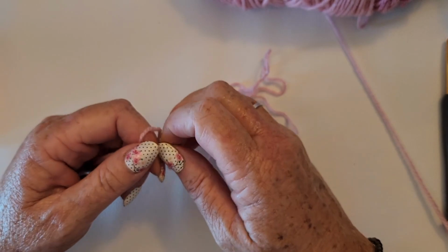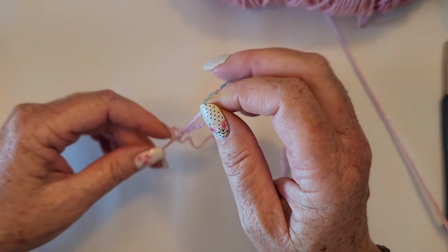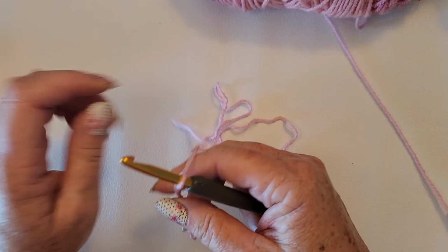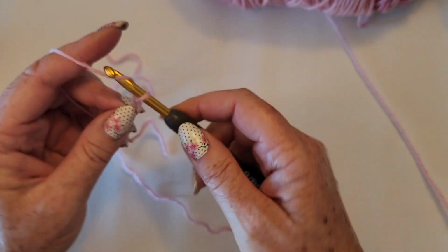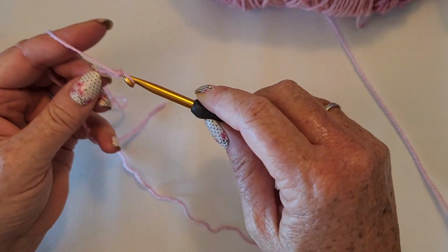Okay, so let's talk first about the chain stitch. Now, the chain stitch between the UK and the US is exactly the same. You just yarn over, pull through, and then you pull through making a stitch on the hook. And it's called the same thing, chain stitch, with the abbreviation CH. So here's our chain stitch. Nothing different here.